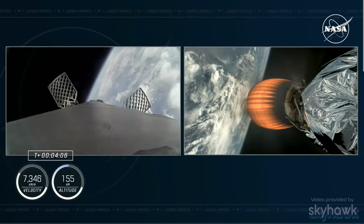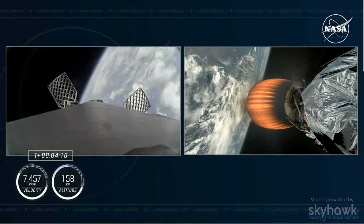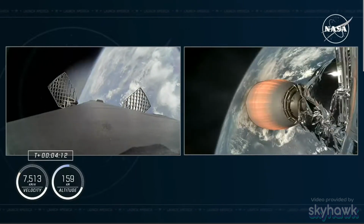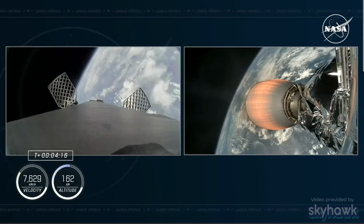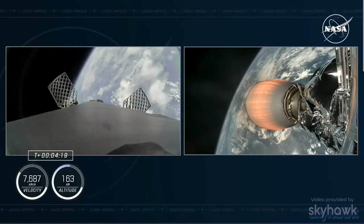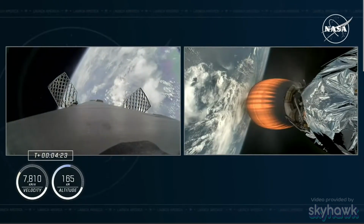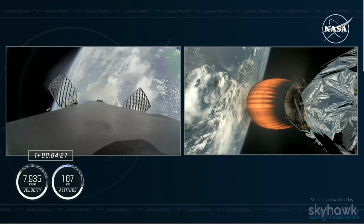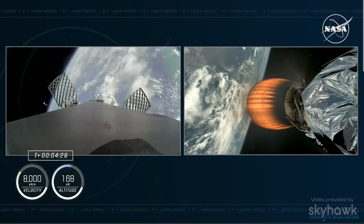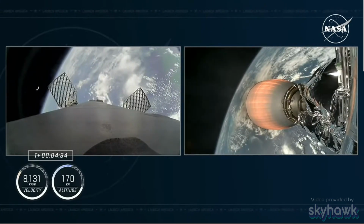And we're getting good performance on that single Merlin vacuum engine on the second stage. The crew's G-load dips right now. We are going to prepare to hit the separation event. Right now they're about 1 G, which is about what we're used to experiencing on Earth. Crew's traveling almost 5,000 miles per hour now and 105 miles in altitude.